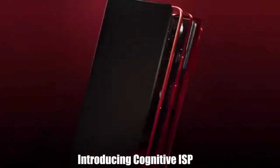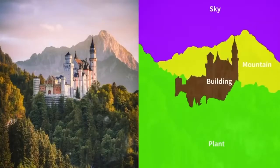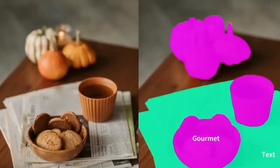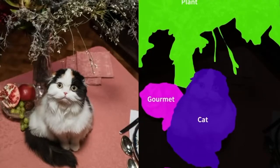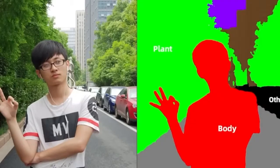Now, for the first time ever, Qualcomm has introduced a brand new cognitive ISP, which, as the name suggests, is going to make the camera ISP a lot smarter than before. It will automatically enhance photos and videos in real time using the AI. It will have full awareness of the subjects and surroundings, for example, the faces, hair, clothes, skies, trees, pretty much what is in the scene.